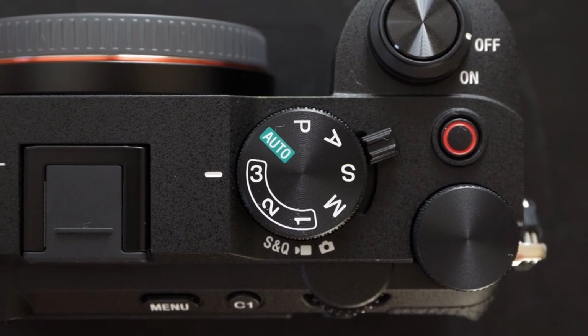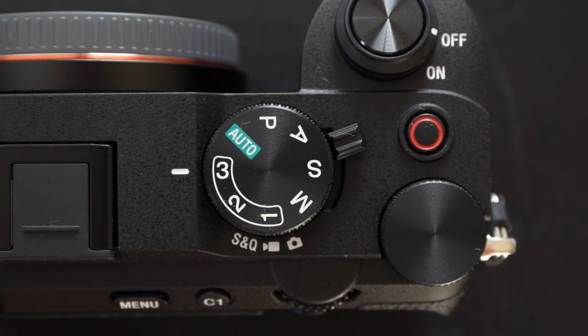Second thing that really helped in the upgrade was they added lots more customizable buttons. And this is where I really think this camera shines in terms of being a hybrid shooter. They've added the switch that allows you to have custom settings within photo, within video, and then a separate S&Q mode. So you just switch between the three on the dial here and you have all of your settings.